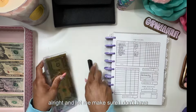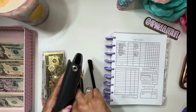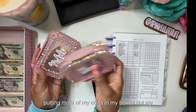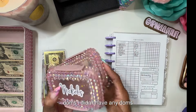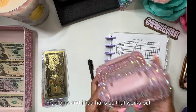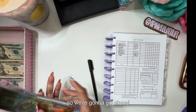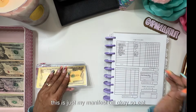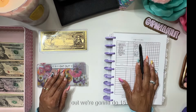All right, and let me make sure I don't have any change in here. I don't think I do, because I did end up putting most of my coins in my boxes, but my dimes, I didn't have any dimes. I had pennies and I had quarters, so that works out. All right, so we're gonna go ahead. We have this is just my manifest bill. Okay, so eat out, we're gonna do 15.